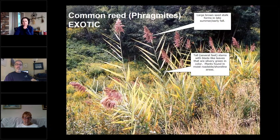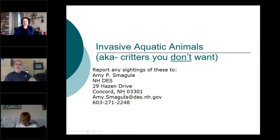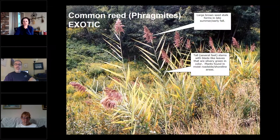And then common reed, Phragmites. This one you might start to see creeping in for any of the bigger roads around the lake. If you have any road salting done, this one likes to go along the roadside ditches and it likes salty soils. So it could creep over and come on into your lake by culvert. So it will send runners or seed stalks through culverts and then come right down into the lake, and it will grow in the lake as well, so on land and in the lake.